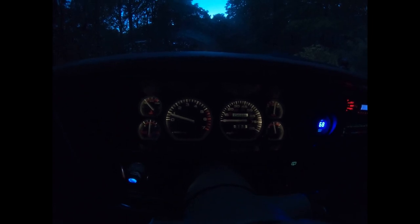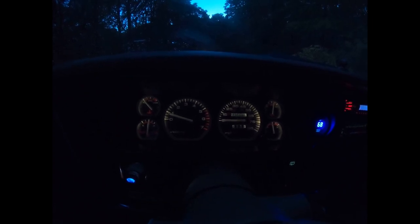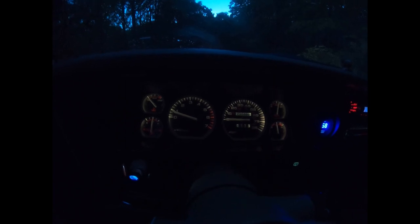All right, another quick update. I've had the Dexron for about 3 months now. I want to get a good milestone before I review with you guys. So you see here, the transmission is completely cold. I just started it. That's the lowest my transmission gauge will go.